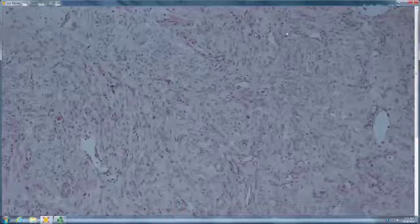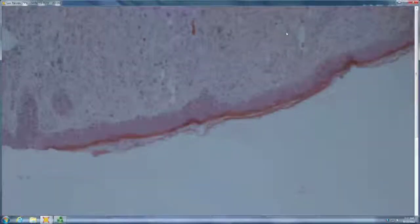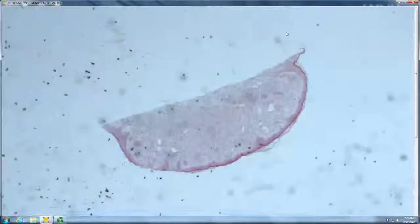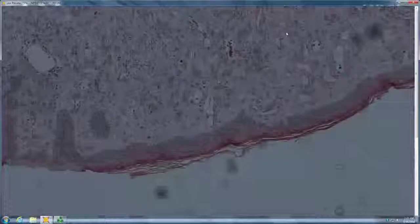So it looks like we've got a shave of a papule. Looks like there's a lot of melanocytes in the dermis. Much of anything at the junction? Not too much. So not much of anything at the junction. I mean, it looks like it's fairly well circumscribed. I would favor an intradermal nevus.